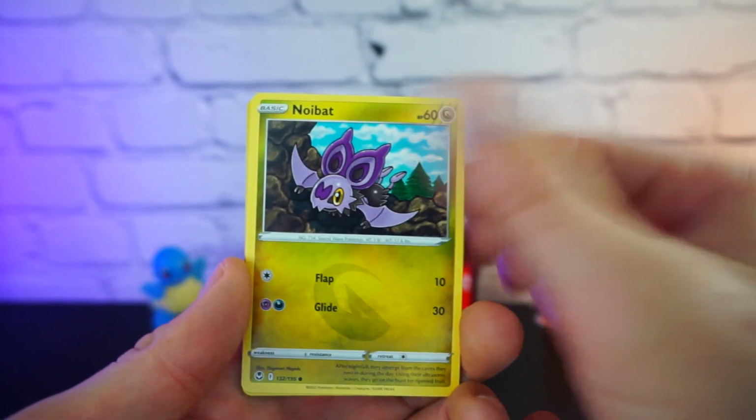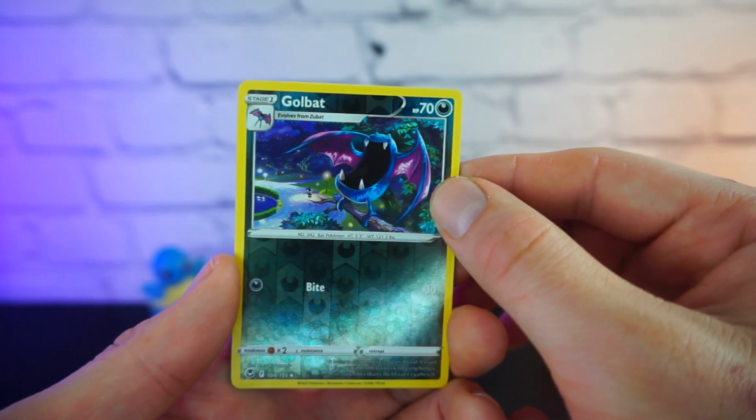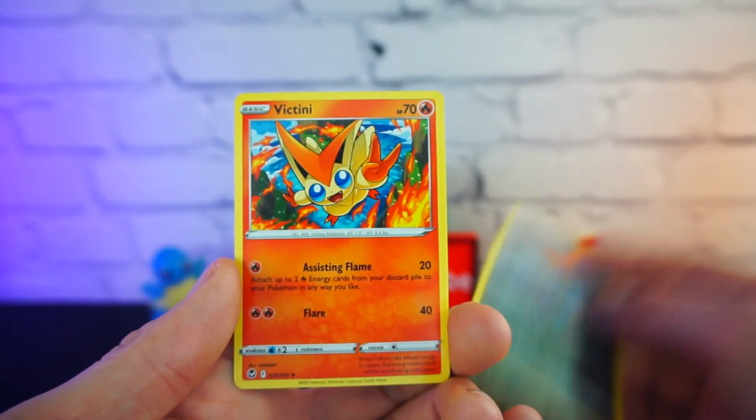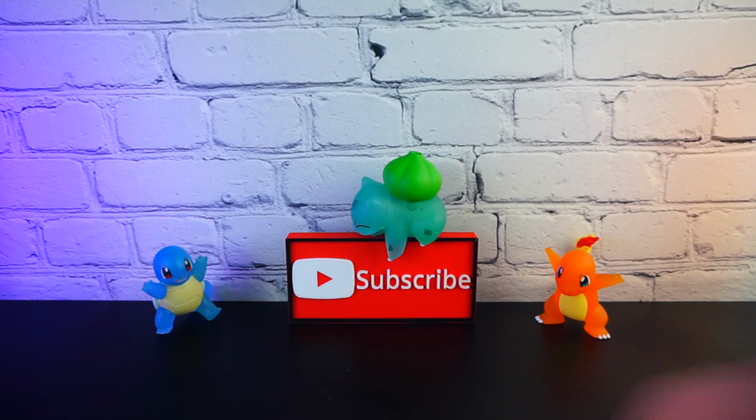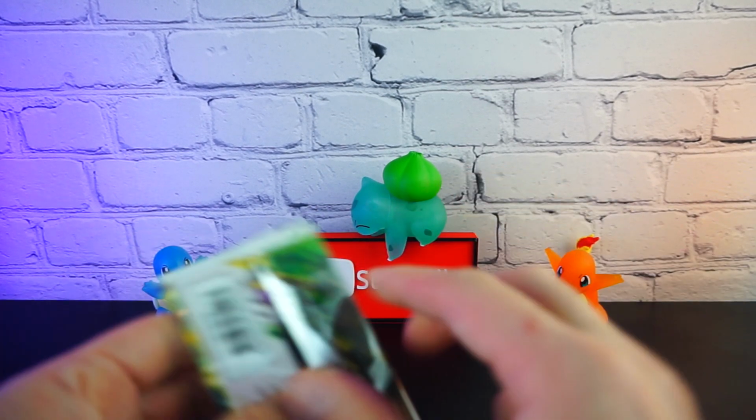We don't need a repeat of that UPC. Like I said, we got one really solid card in that, but it was mostly just duds or standard holos. We have the Fungus as our reverse, and on the end, a Zeraora. I love that boy.